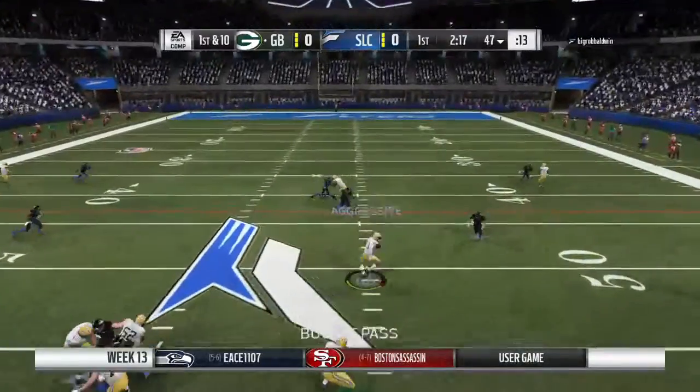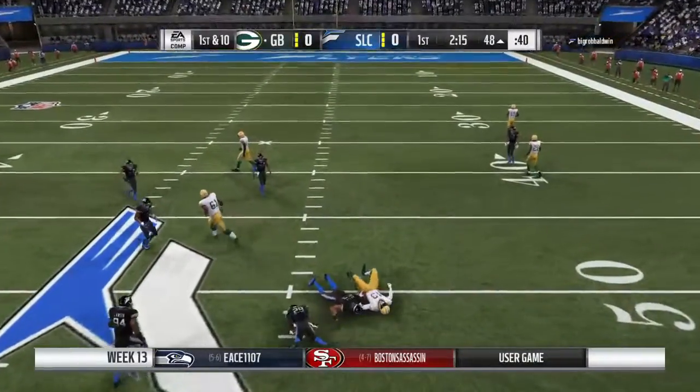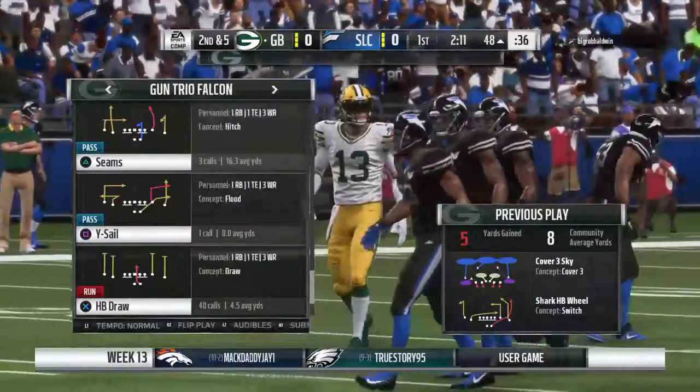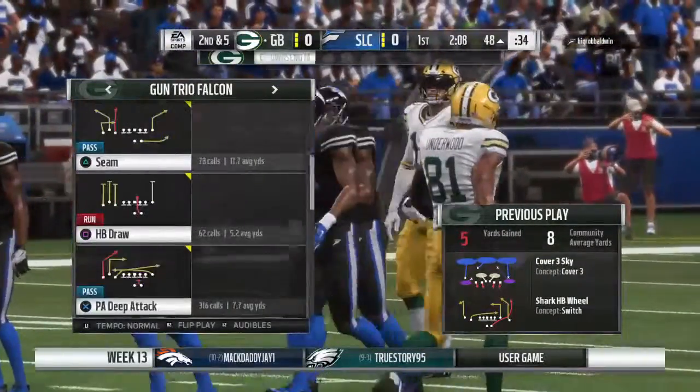First down, he'll drop to throw. Firing quickly here, and that's complete. And he'll be brought down at the 48-yard line. 5 yards on the catch there, brings up 2nd down.